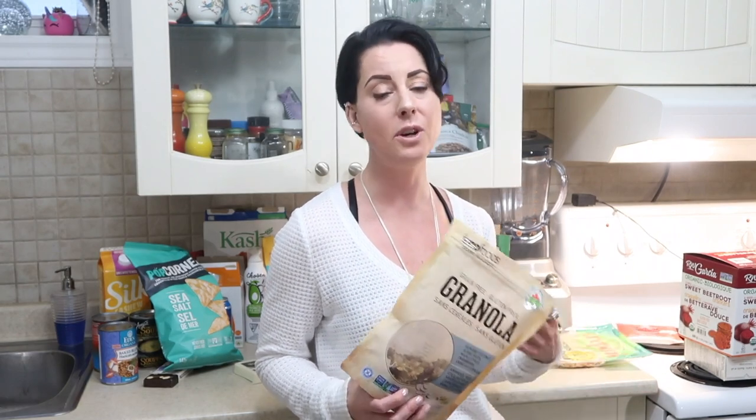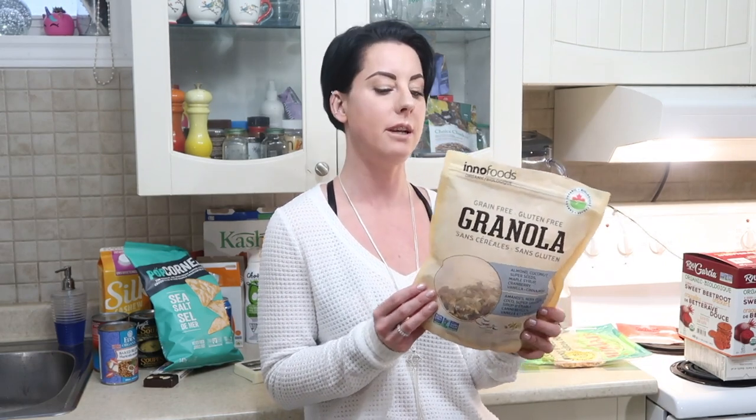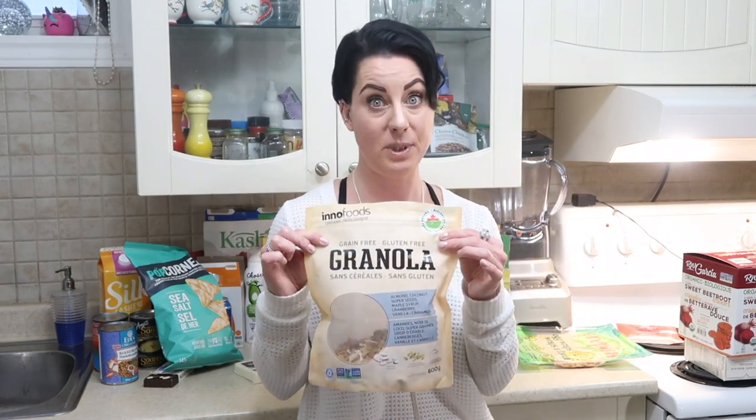Grain-free granola. Grains are not necessarily nice to us humans. They can cause excess weight, water retention, all of that stuff, and a whole bunch of inflammation that we don't need. This grain-free granola is absolutely delicious. It's full of awesome stuff. It tastes amazing. High in protein. Seriously, you don't even need grains with something like this.